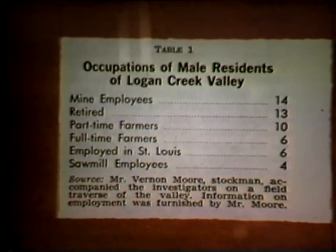But when you look at that, you see that full-time farmers, there are only 6, so about 10% of the people in that valley make their living wholly from farming. A person just casually driving through the valley would see a lot of occupied farmhouses, and you'd think it's fairly heavily settled. But in fact, very few people actually make their living from farming. And if you put part-time farmers and full-time farmers together, only about 1/3 of the population is really engaged in farming in any really meaningful way.